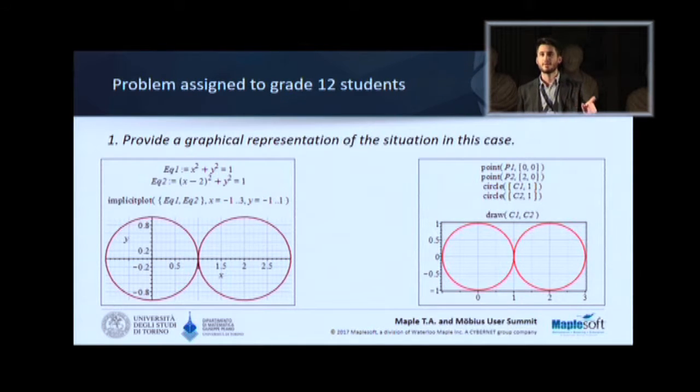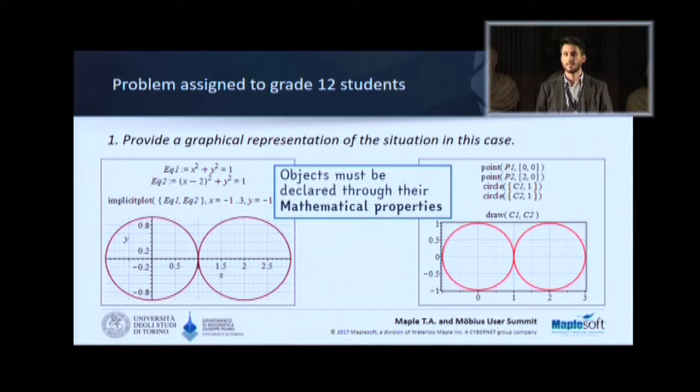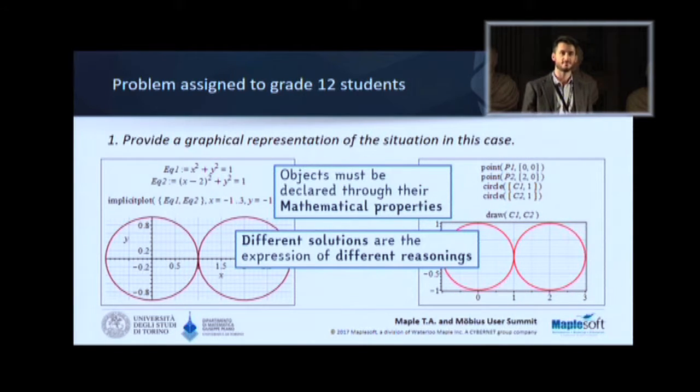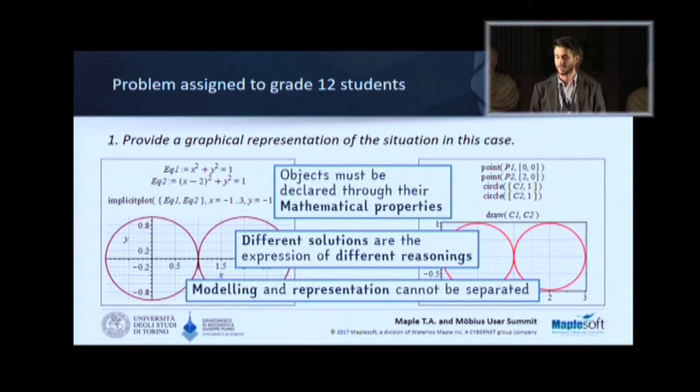You see two examples of solutions to this question the students made. They are different in the formula used, but in each of those, objects must be declared through their mathematical properties, which is mandatory when you use an advanced computing environment. So different solutions are the expression of different reasoning, and modeling and representation, as I told you before, cannot be separated. This is a first example of this.